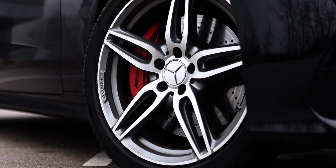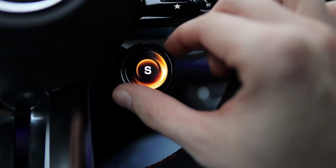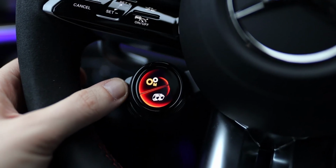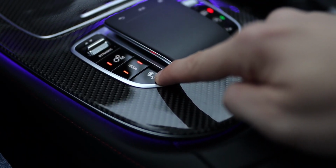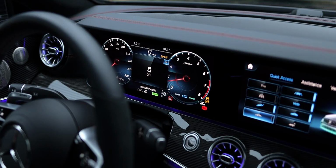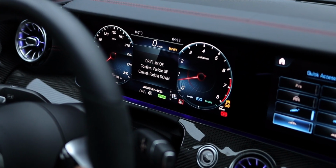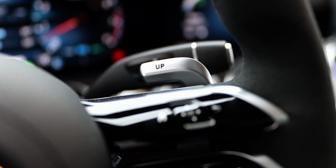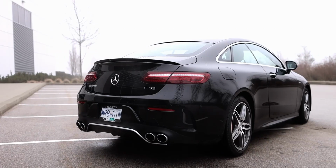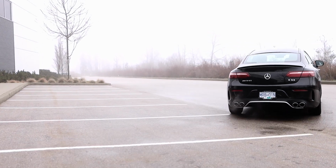If optioned with the AMG track package, the E53 comes equipped with drift mode. To get it into that mode, you first have to put it into race mode, then select manual shifting, then completely turn off traction and stability control by holding onto the button for a few seconds, then pull up on both shift pedals at the same time, at which point a message will pop up asking you if you want to confirm entering into drift mode. Pull on the upshift pedal to confirm, and then you can slide your E53 AMG sideways to your heart's content, or until the rear tires blow up.